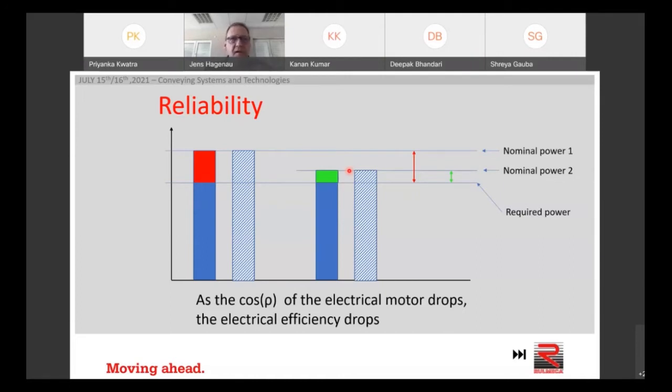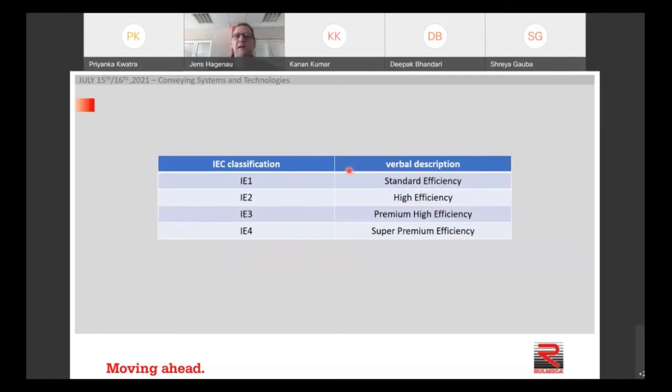So maybe if there is some overload because of specific reasons, even a 55 kilowatt motor can provide this more required power for a short time. And there is, from our point of view, no need to go up to 75 kilowatt just to feel better, to be on the safe side.